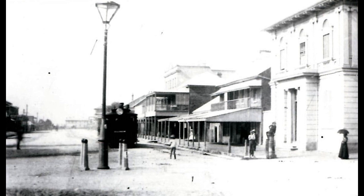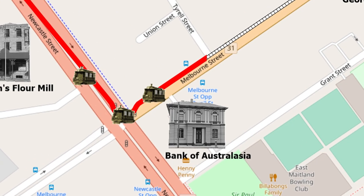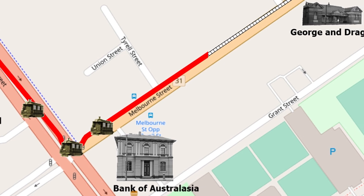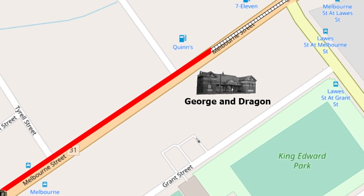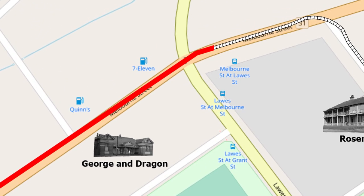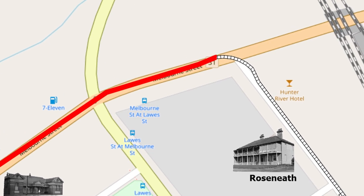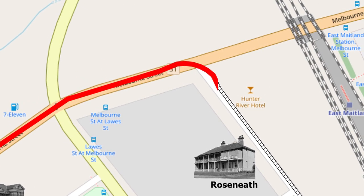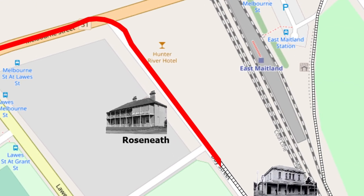Melbourne Street, approaching Newcastle Street. The fare was originally a penny a section, but in 1914 this was increased to 2 pence for the first section, and 1 penny each other section, while Sunday travellers were charged an extra penny a section. Turning into Day Street. Passing the East Maitland Post Office.